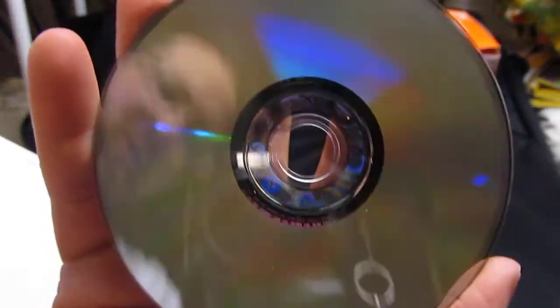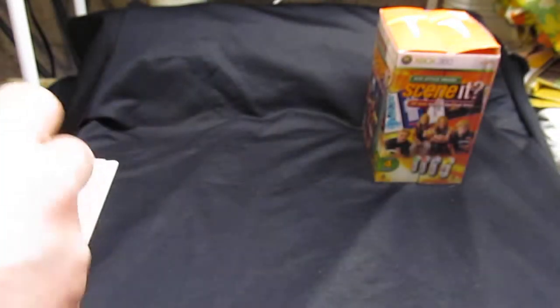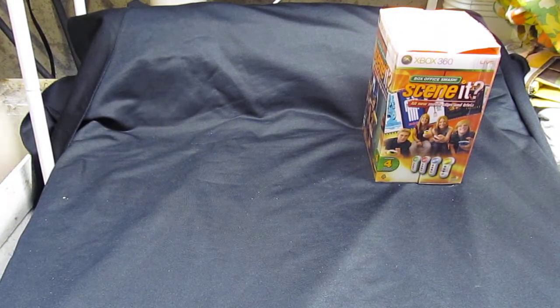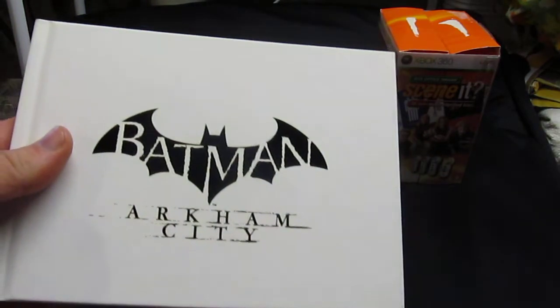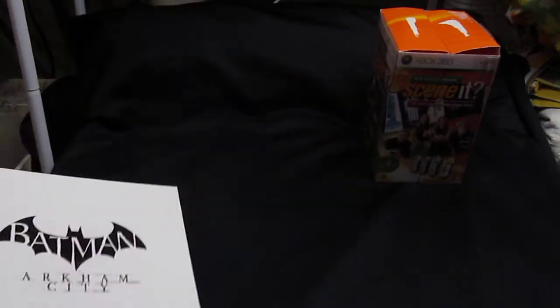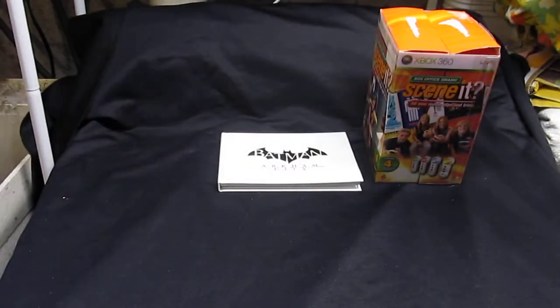It's like flawless, hardly played. So not really big on the Batman games. Don't know if anything else came with this. I think this was the one that came with a statue or whatever, but I don't have that. I don't really care. Anybody's interested in that, maybe I could deal for that. I don't really have an interest in it.